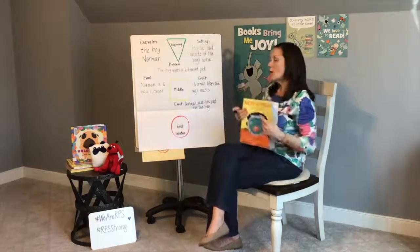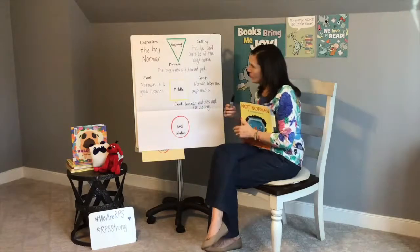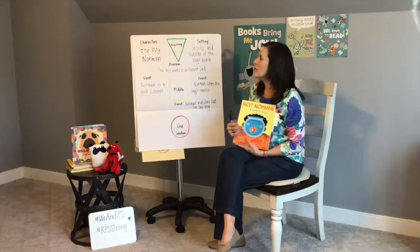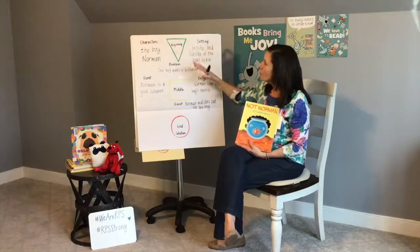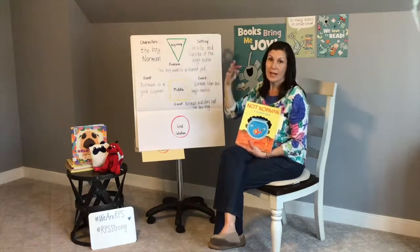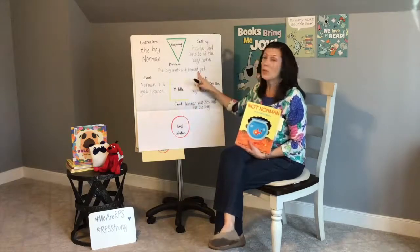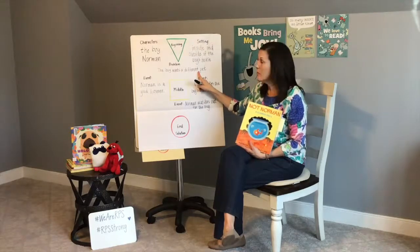So, to review before we finish, this is what I like to do as a reader. I stop and I think about what I've read so far to make sure I understand. And it helps me when it's time to retell. So far in the beginning, we have our characters, the boy and Norman. They're inside and outside of Norman's house. And the problem that we learn about in the very beginning of the story is the boy wants a different pet. He doesn't want Norman, and he wants to trade him in.